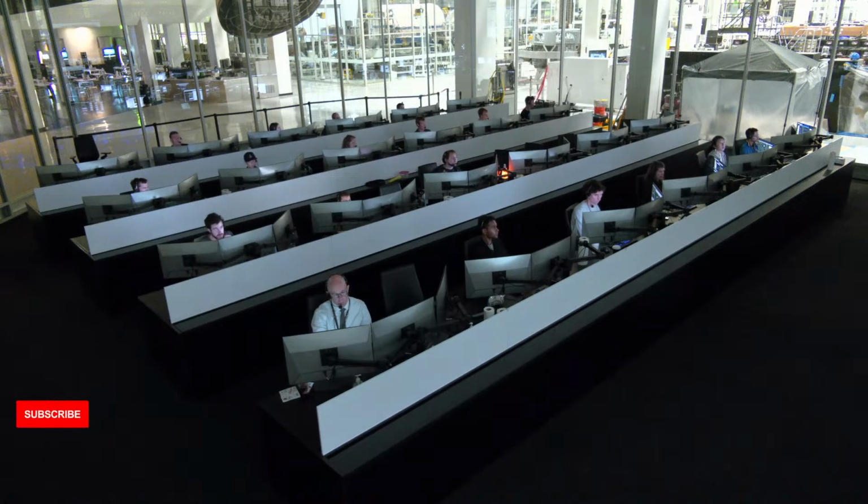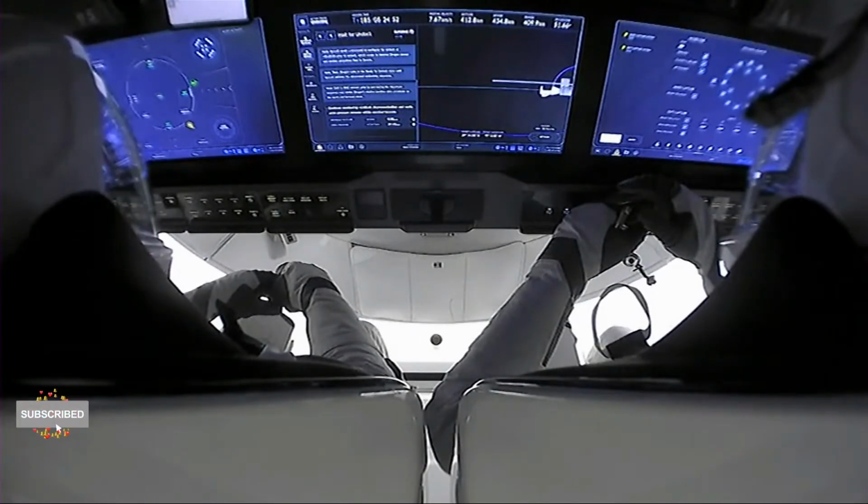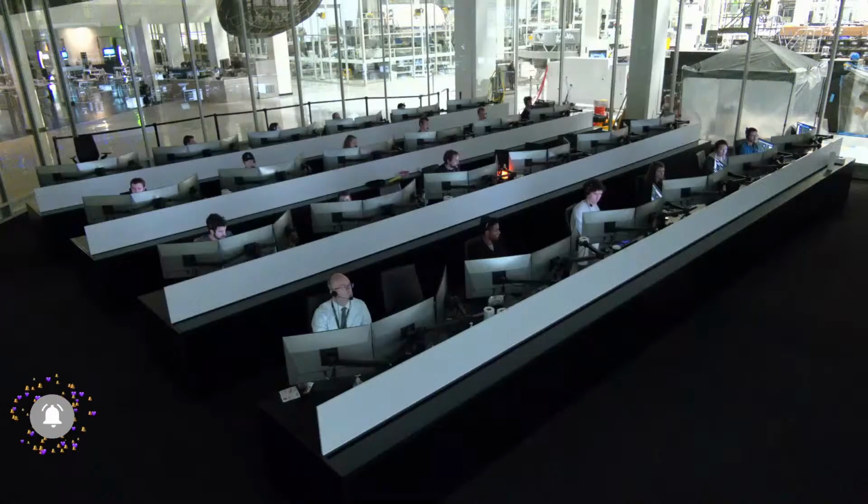So for those of you just tuning in, we are standing by for the command of the undocking sequence. Again, this is an autonomous sequence that Dragon performs once commanded to do so. Undock sequence commanded. And right on time, there's that call we were standing by for to basically command Dragon to begin the undocking sequence.